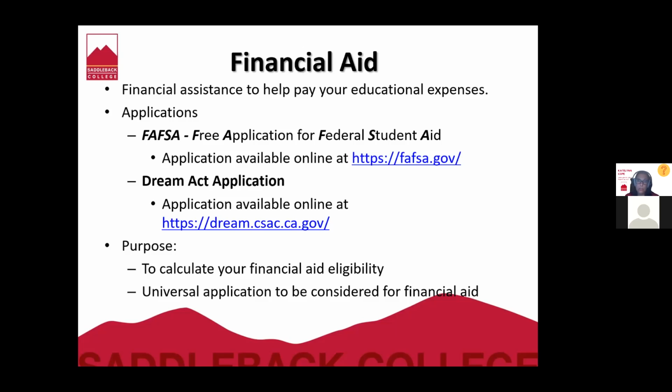If you're looking to apply to more than 10 schools, you would unfortunately have to make a correction with the FAFSA and take one off to add another. So it's up to 10. With the DREAM Act application, you can apply to any school within the state of California. So you can add up to 10 schools in the state that you are looking to apply to for the DREAM Act.